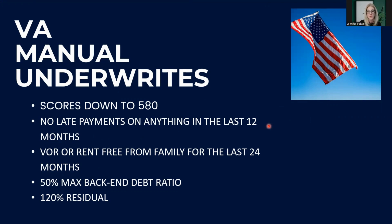They have to have an adequate credit history for 12 months. Then what you have to do is you have to account for their housing history in the last 24 months. And what does that mean? Even if they're living rent-free, even if they're living on a base, if they're renting, you need a VOR. You need to cover their housing history for the last 12 months.